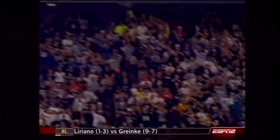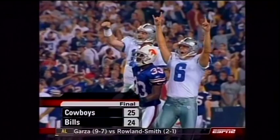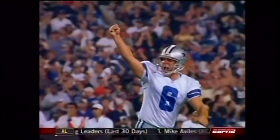53 to win. The ball is good! The kick is good! 53 yards! This is the most improbable, impossible win I have seen in almost 30 years.